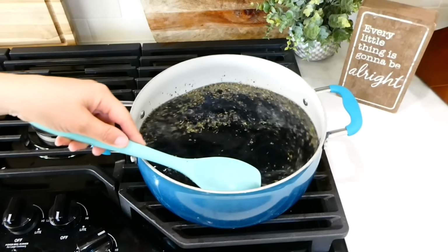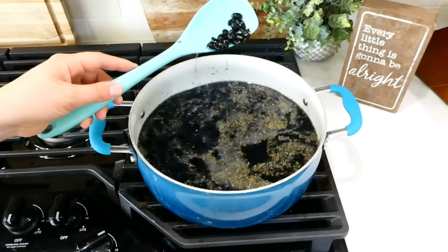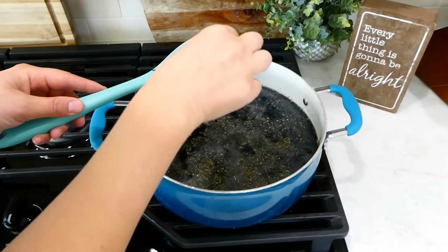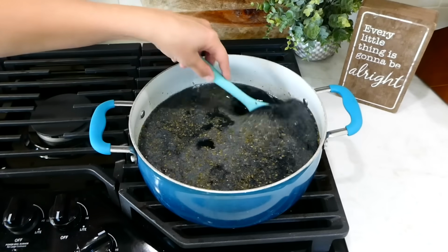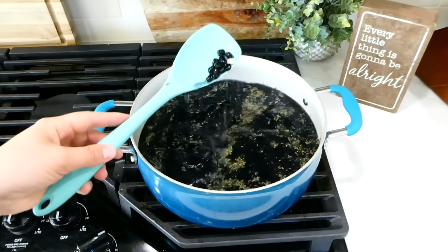Already, this pot is looking dark. The coloring on the black beans is kind of coming off, and as you see, they're kind of falling apart. So I'm hoping the beans don't completely turn to mush and fall apart in the end. It's fine if they do. Of course, they're still edible, but we'll see the quality of these beans.